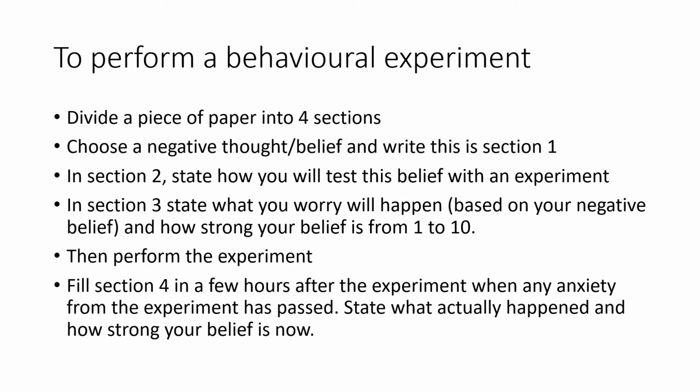To perform a behavioural experiment, divide a piece of paper into 4 sections. Choose a negative thought or belief and write this down in section 1. You may need to refer back to the exercises you did in video 3, where you put your negative thoughts on trial. In section 2, state how you will test this belief with an experiment. In section 3, state what you worry will happen based on your negative belief, and how strong your belief is from 1 to 10. Then perform the experiment.